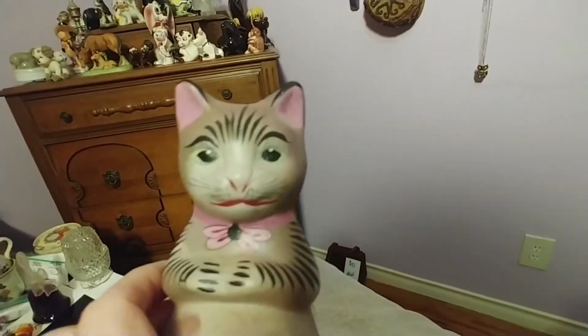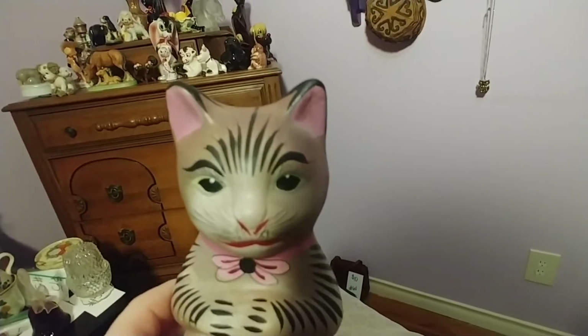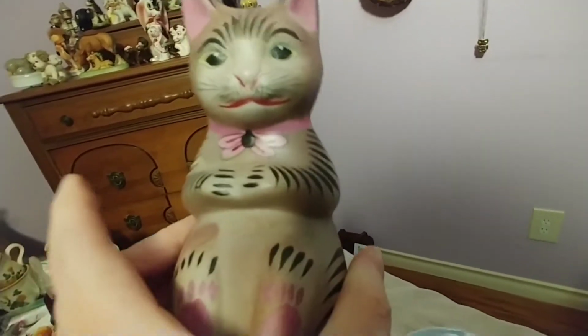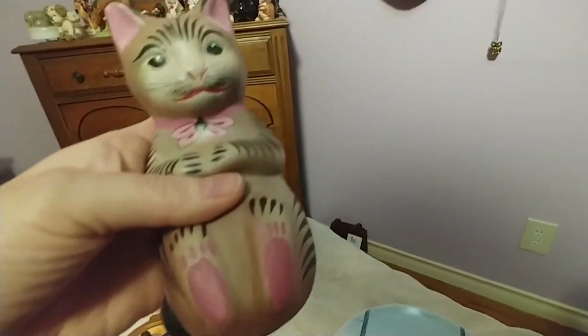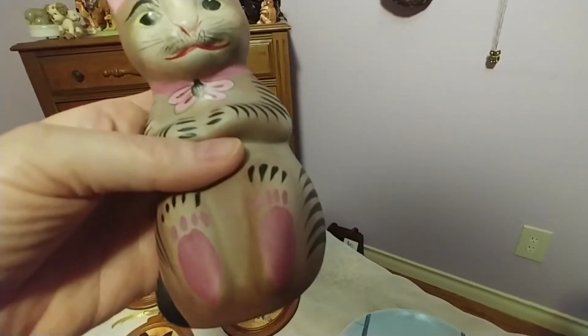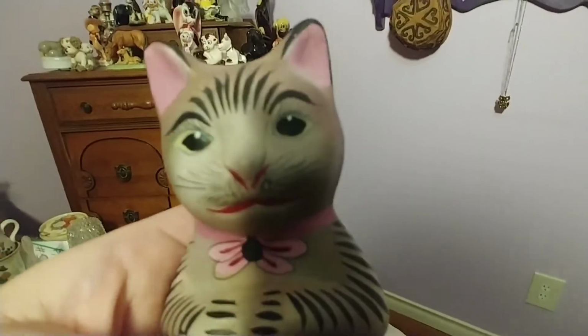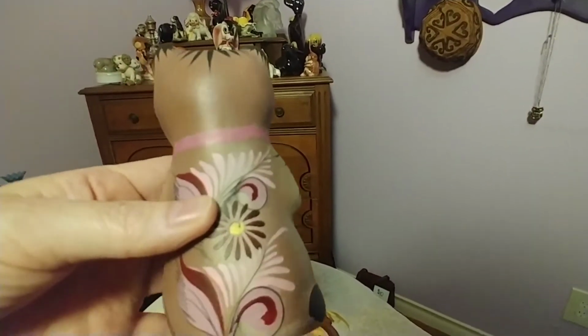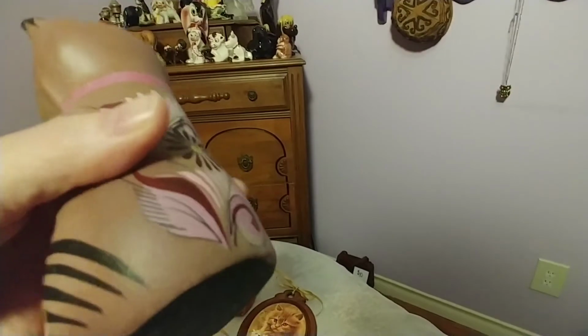And this cat has so much beautiful detail. Look at this, just detail all throughout. And I think my favorite part might be the feet here. Look at that. But look at the face. I could not believe it when I found this guy. This is the first time I've seen Mexican pottery in the Tonala style.